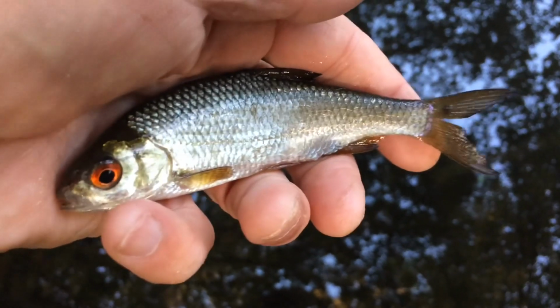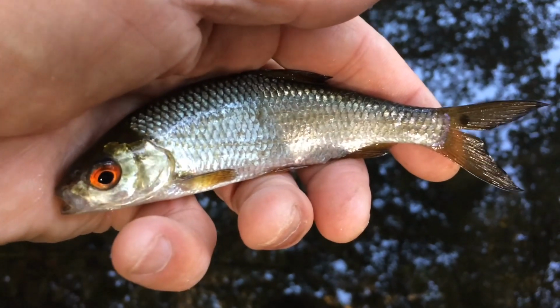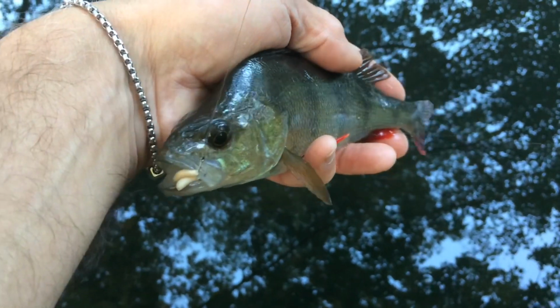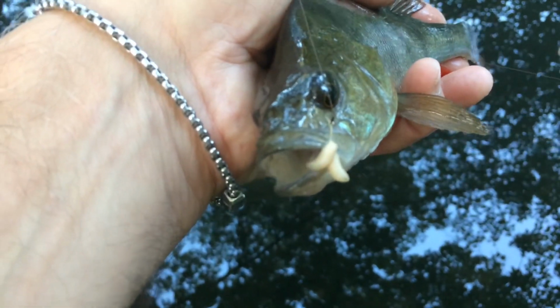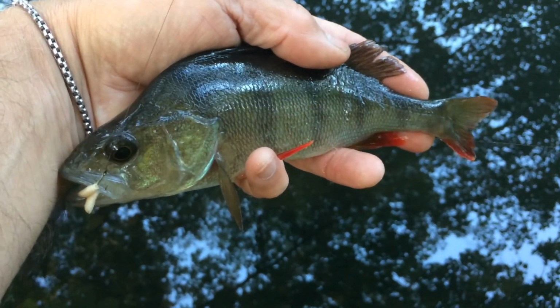Within seconds of casting out, the float disappears and I'm not a blanker. No sooner had I dropped the bait into the spot again, this time a perch. A couple of white maggots on a size 14 hook. I'll go through my rig in a moment. It's a very simple approach, also very standard as well.